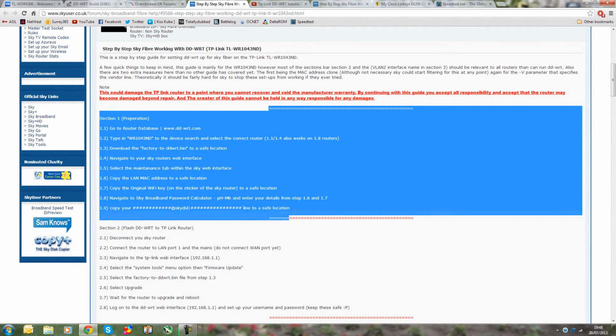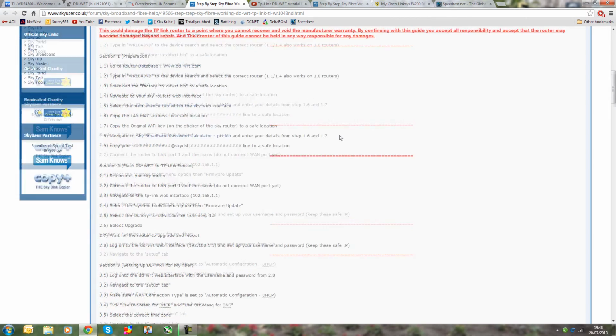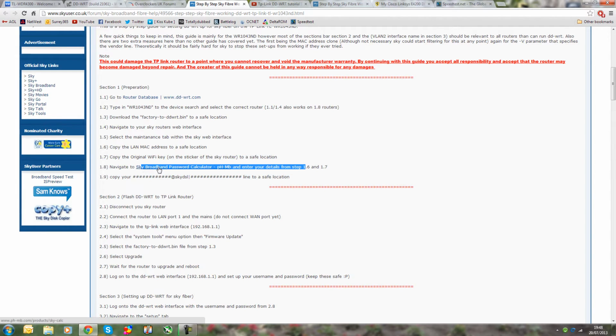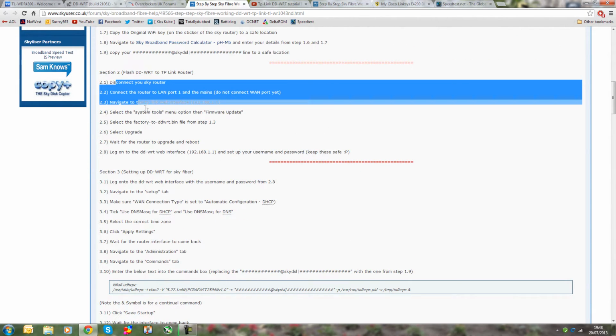Now, you can ignore this section 1 because you've already done it, and this is wrong for this router. But what you want to do is follow certain things over here, but when it comes to you getting your details, you have to follow that other guide that I showed you. When it comes to flashing DD-WRT, this part is all correct.